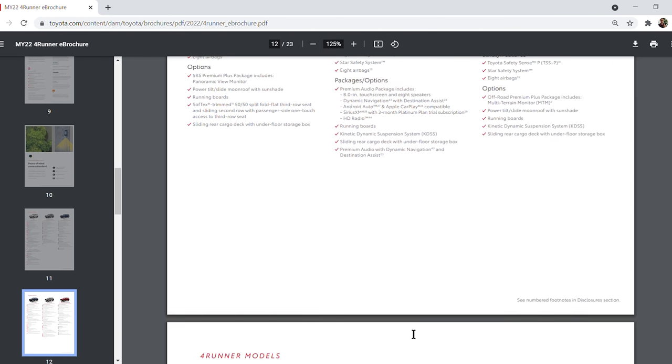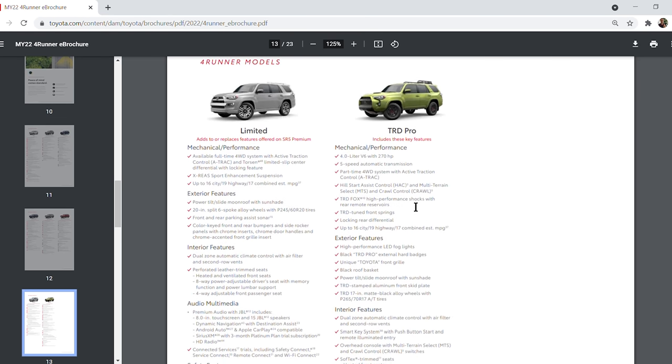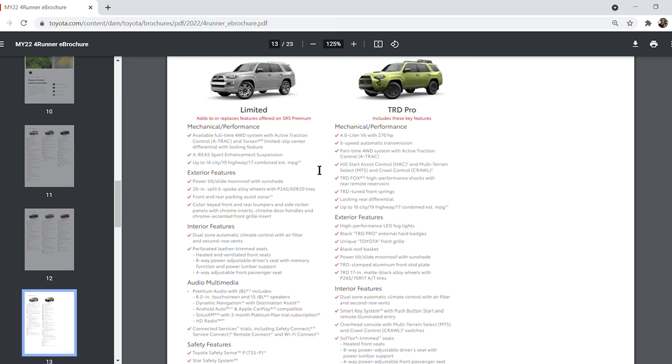We got two more to see. We've seen six. Here we go. Limited. And then we've got TRD Pro. Holla. All right, so here's what we can add in. This one's going to have standard panoramic view monitor.